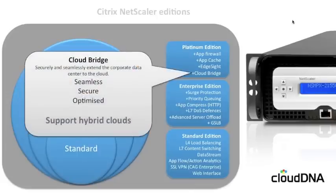Okay, what else have we got? CloudBridge. You might have seen some bits and pieces about this. Now, CloudBridge is just undergoing a little bit of a transformation, which is under NDA at the moment. I will be doing another webinar about this subject very shortly, and it'll be appearing on my blog, of which I'll give you the details in a little while. But CloudBridge gives us a mechanism to seamlessly and securely give an optimized link from our data center into the cloud.